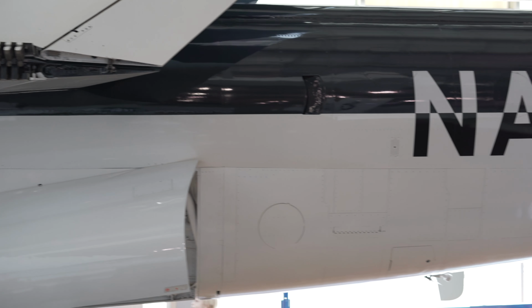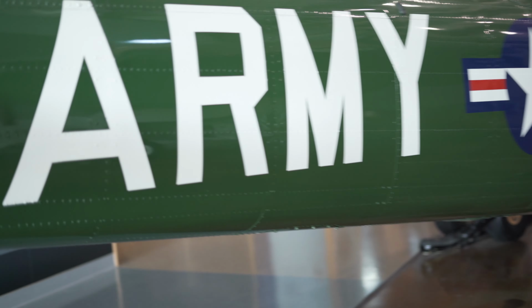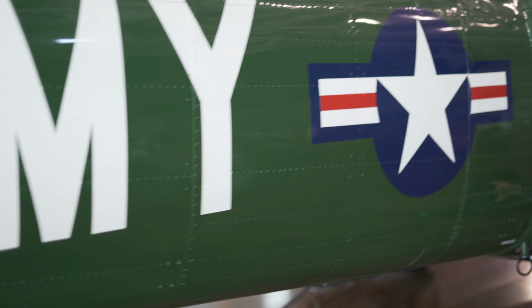Basically, on one half you walk in and there's the replica of the first airplane that the Wright brothers built in Kitty Hawk, and they've got old Navy and Army bombers and stuff like that. So you walk into one side.